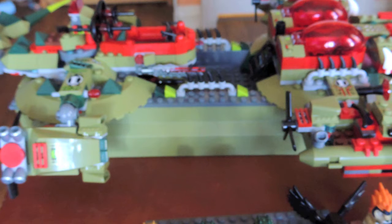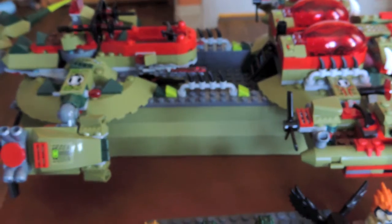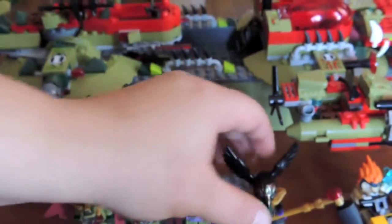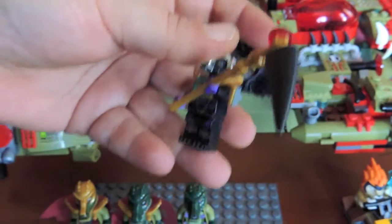Keep an eye on him then. So that is it for the crocodiles. The next minifigure is the raven, Rawzom.